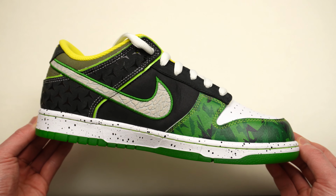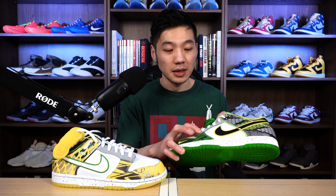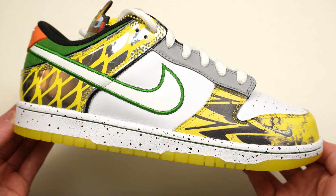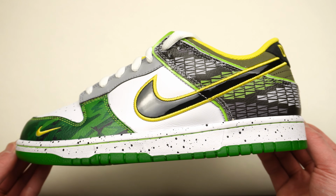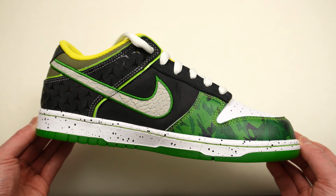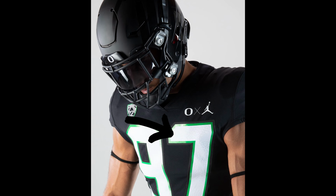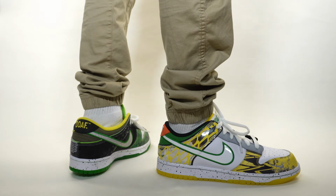You also see that same nubuck on the eye stays on both shoes, but on the lateral side, it's just synthetic leather. On the swoosh itself, on the right shoe, on the lateral side, you get patent leather in white, and on the medial side, you see a reflective swoosh. Then on the left shoe, on the lateral side, it is again that patent leather look with a black swoosh with yellow trim around it. On the medial side, you'll see a swoosh with an elephant print over it. It is a nod to the team's Jumpman kit from 2018. And on the right shoe, on the lateral side, again, you'll get that reflective pattern, kind of like tinfoil.